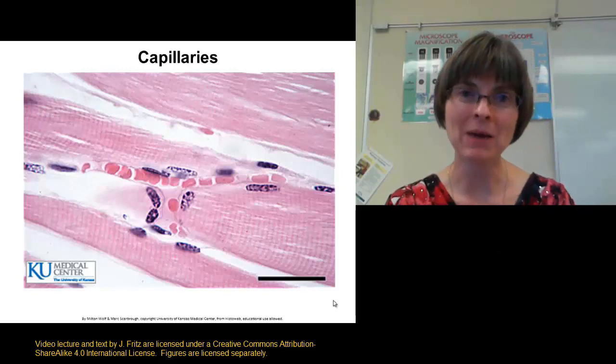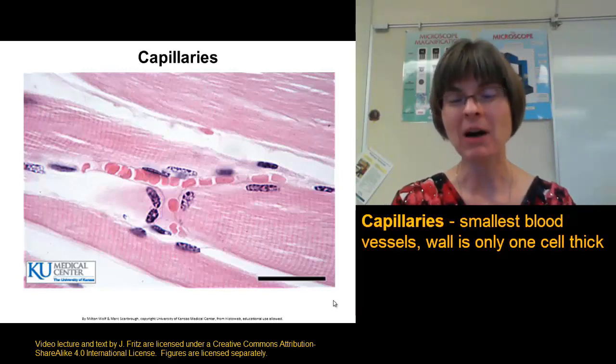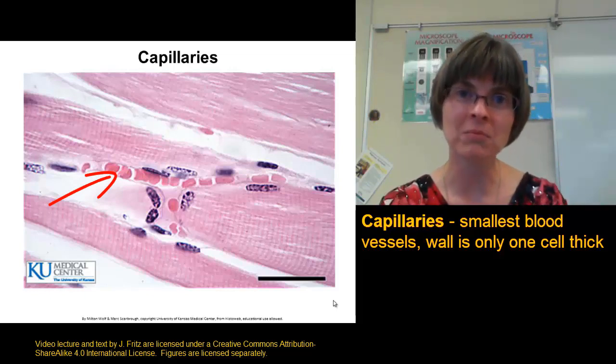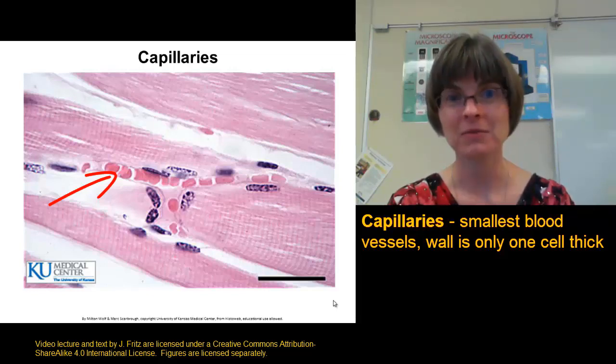Let's talk a bit about capillaries, the smallest of the blood vessels. On average, they're only about 5 to 9 micrometers in diameter, although the smallest ones can be only 3 or 4. In this picture, you can see a capillary running along a muscle cell, and you can see it's so small that we can only fit a single file row of red blood cells running through this capillary.